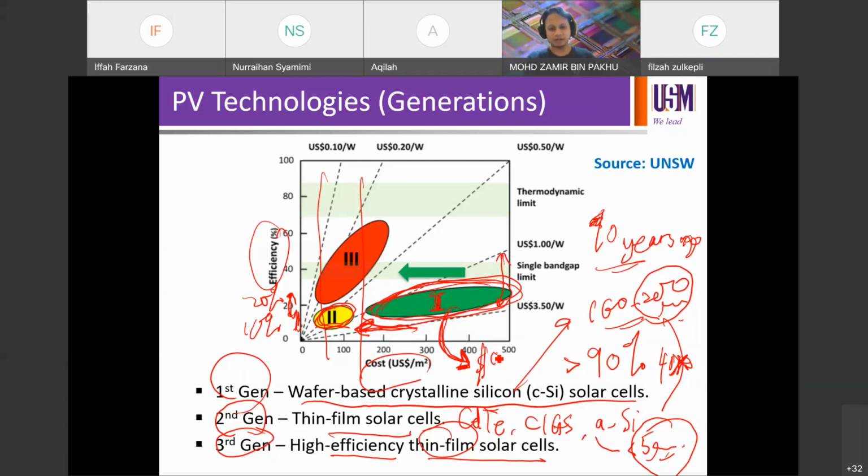The cost has gone down to 20 cents per watt. As of 2020, in the latest report, if you are in my group, then you know. I shared this morning. It's about 20 cents only. So one order of magnitude lower than the last 10 years. So $2 per watt down to 20 cents per watt. So that means the technology is getting more and more affordable.